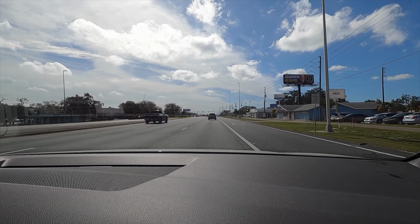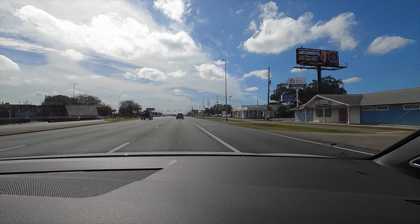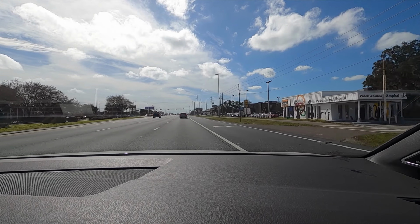Visibility is great, ground clearance is also good, so you can go over any speed bumps or any imperfections in the road.